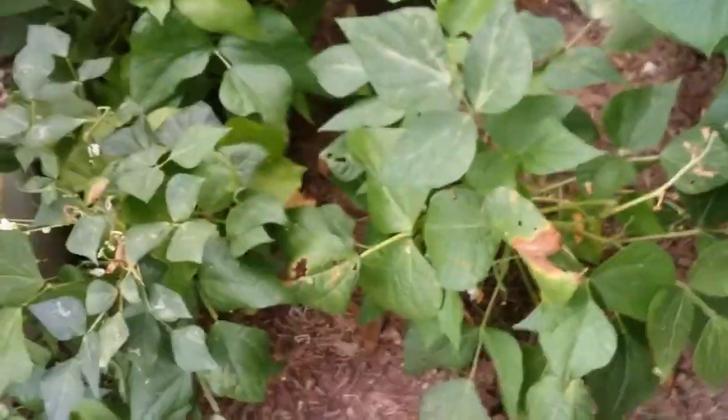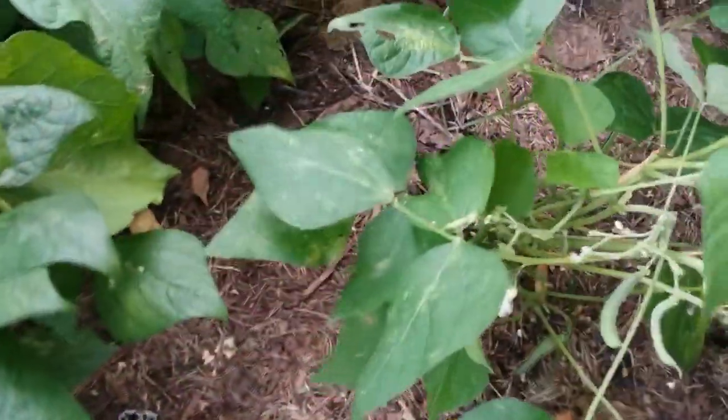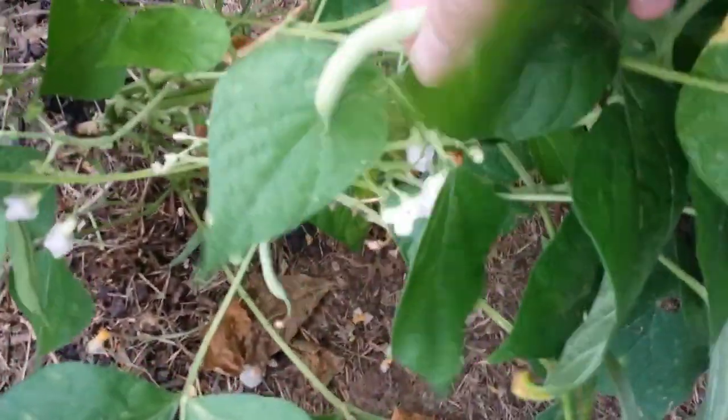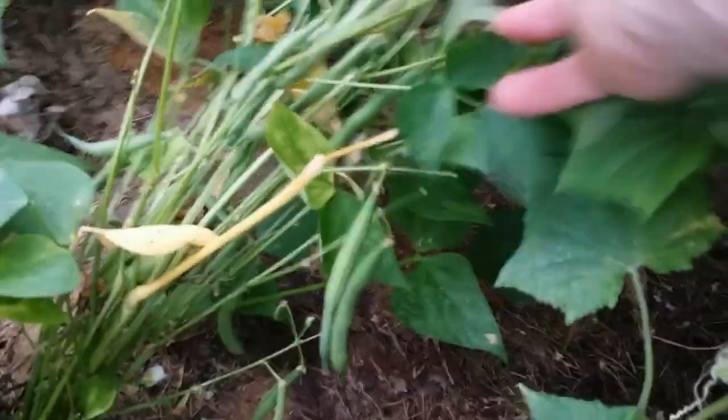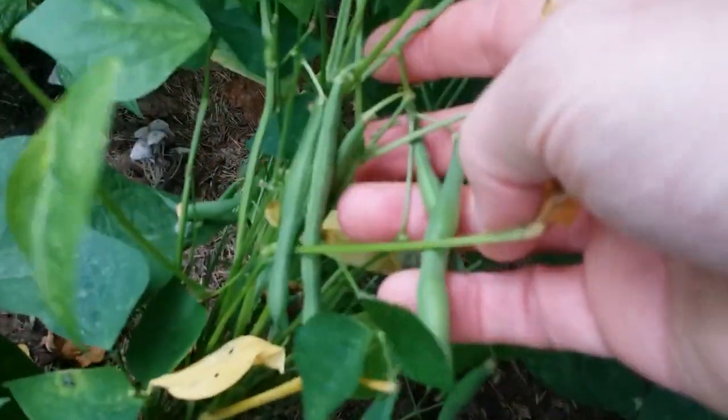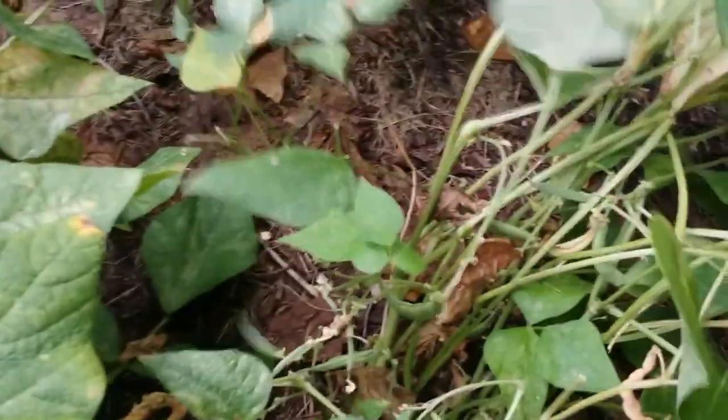The bush beans are doing well. They are still producing beans. No complaints there. Look at that one. This plant here is kind of, beans all over there. I'll have to get out here today and pick what we can. Get them in the freezer. Vacuum sealed and in the freezer.